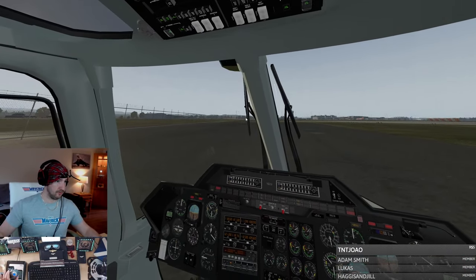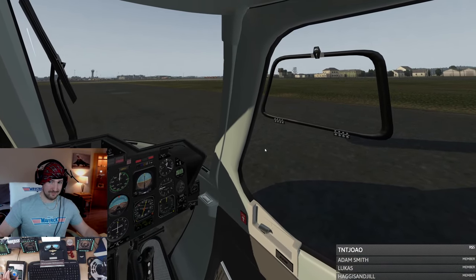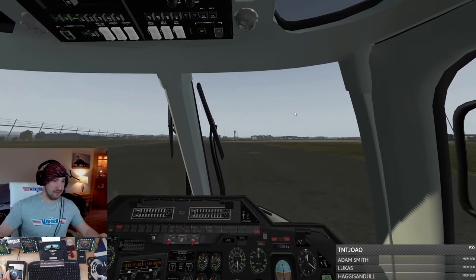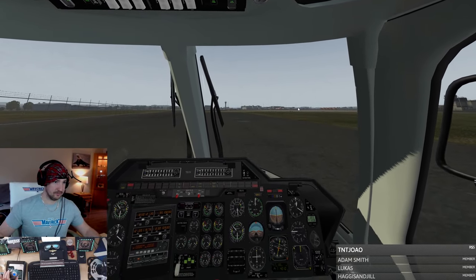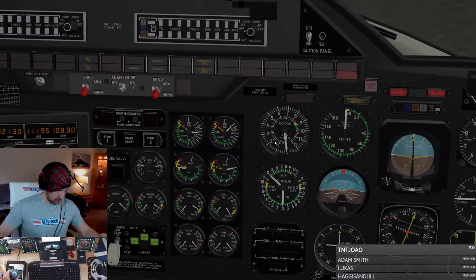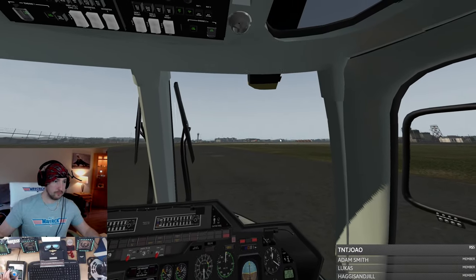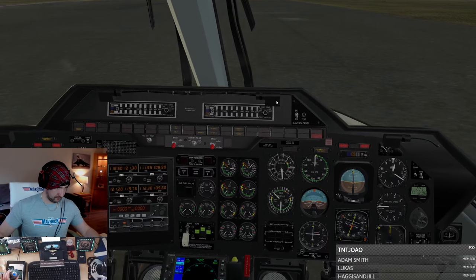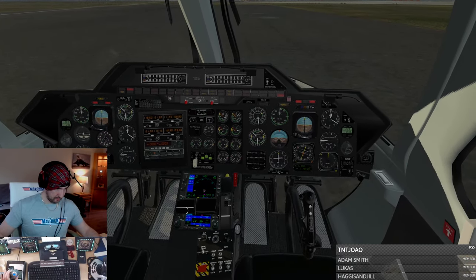Rotor should start turning very slowly. Not all the time. Not consistently, Lauren, so that's okay. Alright, we're looking for 44% now. We have it. Go to idle stop on one.